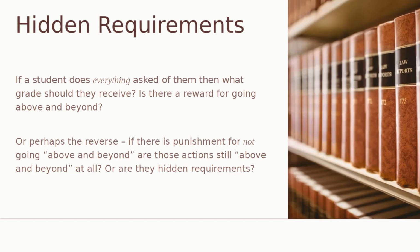So here's another issue about grading that has always bothered me, and it's this idea of the hidden requirements. I got into a rather heated discussion with a few of my colleagues about this, because my position is that if a student does everything that's asked of them, then they should receive an A. If there are other things that they should do other than the ones that I asked them to do, and that they have to do those as well in order to make an A, then perhaps I've been dishonest in the way that I've put the class together.